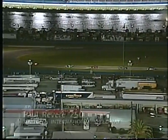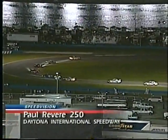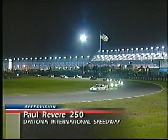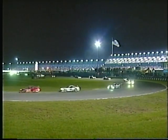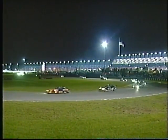We are back live at Daytona, the revival of the Paul Revere 250. Bob Varsha, David Hobbs, John Bizignano, and Sandy Heng with you as we are preparing to go green, which we do on the infield here at Daytona International Speedway in sports car action. Beautiful look there at the lights all the way around this facility. The track has been cleared. We are ready to turn them loose once again.